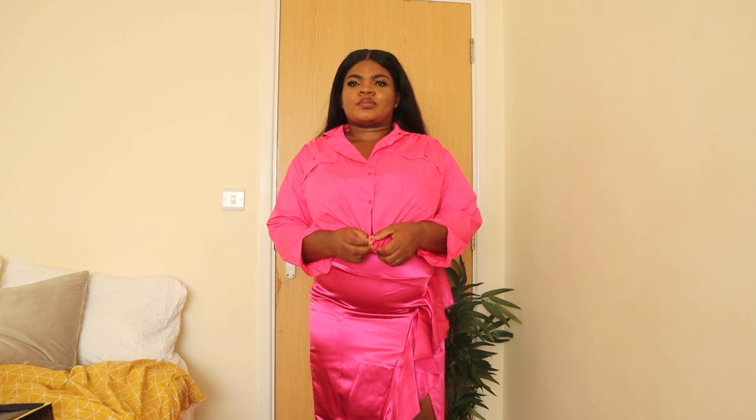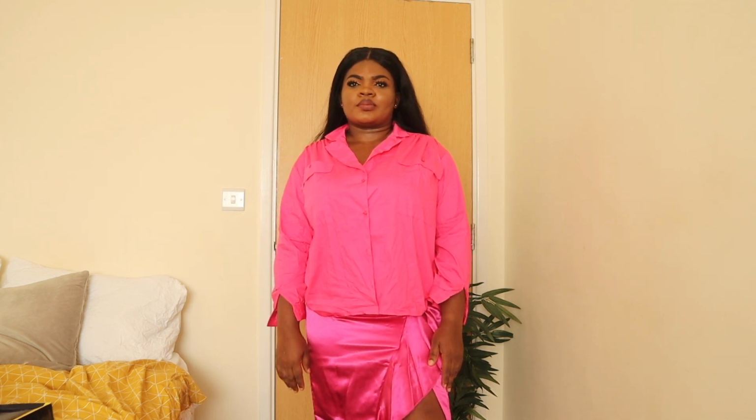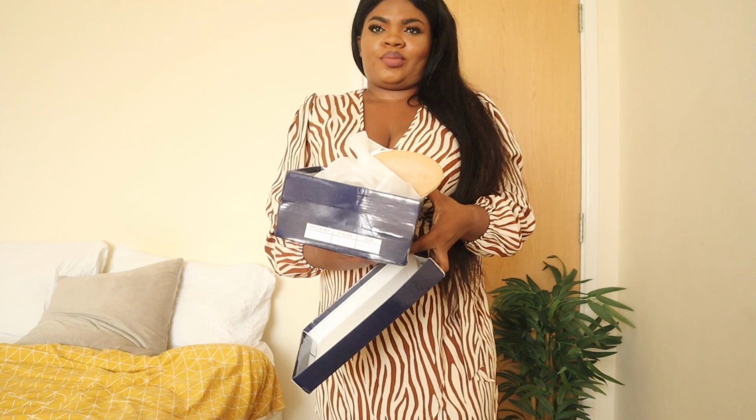And the shirt is a long shirt. I just tied it, so this is what it looks like. This pink was beautiful, fits well.